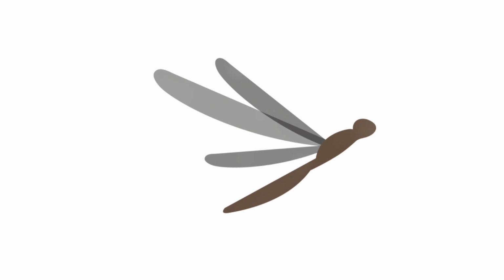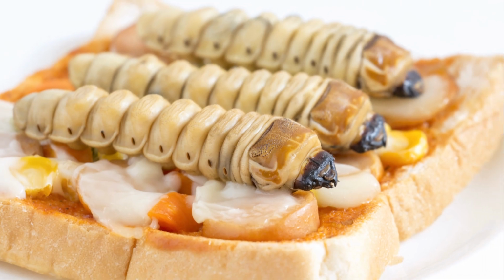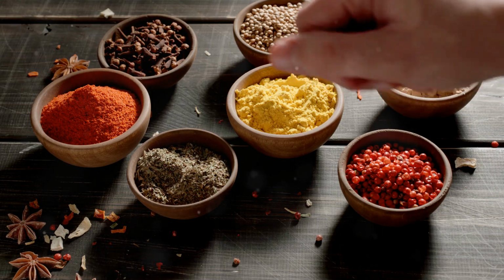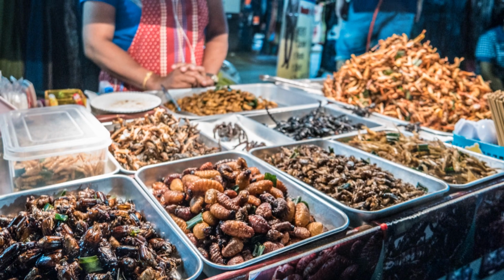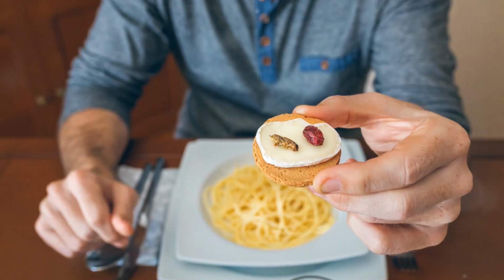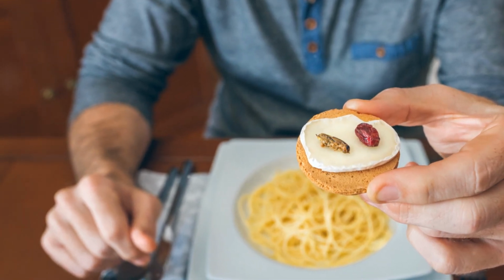If you have a pot and some water, you can also boil the dragonflies for a few minutes. This will soften them up and make them easier to digest. Add some wild herbs or spices to the water for an extra flavor boost. Once cooked, your dragonflies are ready to eat. You can enjoy them as a standalone snack or add them to other dishes for extra protein and flavor. Get creative and experiment with different cooking methods and seasonings to find what you like best.